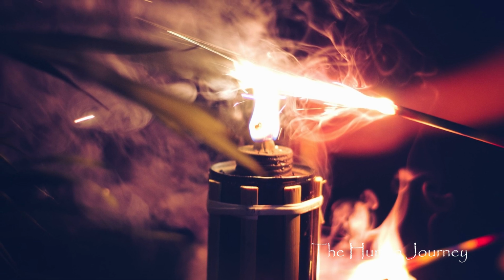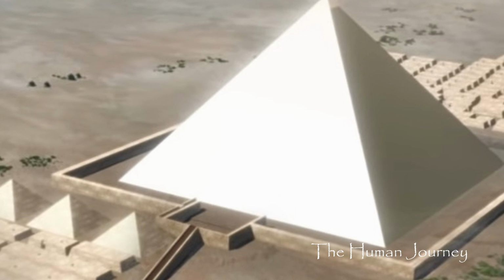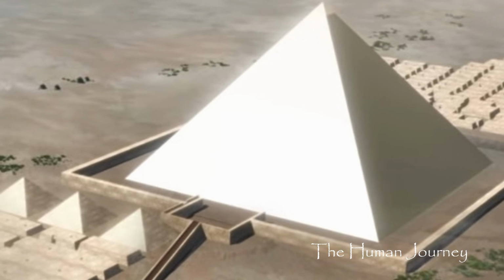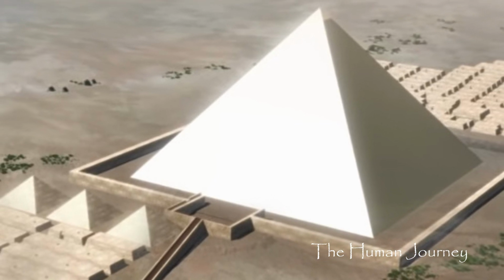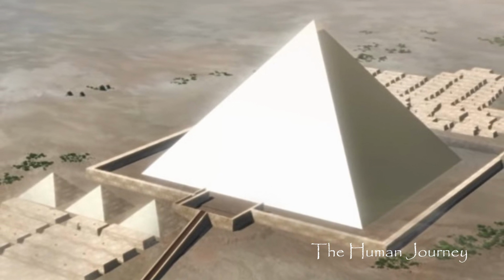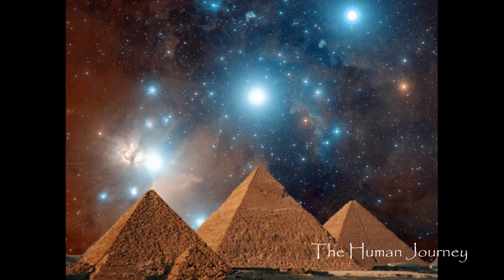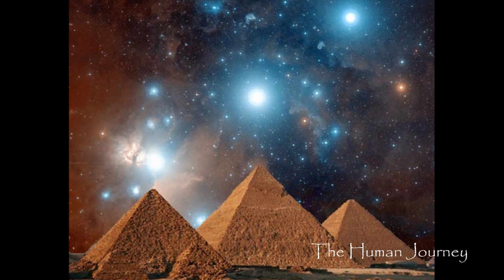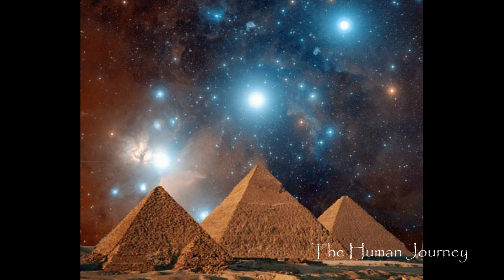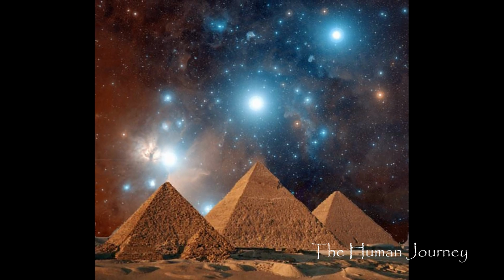Another amazing fact about the pyramid is that it was once covered in limestone. The pyramid originally would have been almost white in appearance and would have reflected the sun's rays, making the pyramid shine like a light in the day. We also know that the 3 pyramids on the Giza Plateau line up with the Orion's Belt constellation. Maybe the ancients were trying to replicate those stars here on Earth during the day when the actual constellation in the sky was not visible.